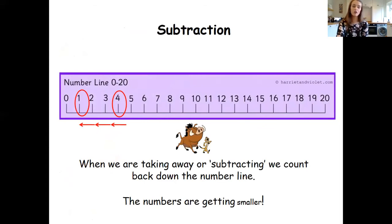And then here it is on a number line. So there's a red circle around the number 4. Then we do 3 jumps back down our number line. There's 3 arrows to show that we've done 3 jumps, and that takes us down to the number 1. And there's just a reminder there, when we're taking away or subtracting, we count, here's Poppy, I knew she'd make an appearance. We count back down our number line because our numbers are getting smaller.